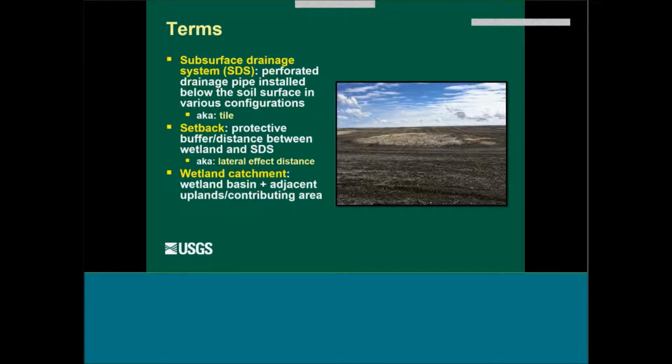So starting out here with a few of the common terms I'll use throughout the presentation. First one is subsurface drainage systems. These simply refer to, in the case that we're talking about, perforated plastic drainage pipe that's installed below the soil surface in various configurations. You can see field-wide pattern tile draining, or you can target local areas. This is also referred to as tile, based on the old clay tiles that these evolved from, so I'll probably use those terms interchangeably as I'm talking.